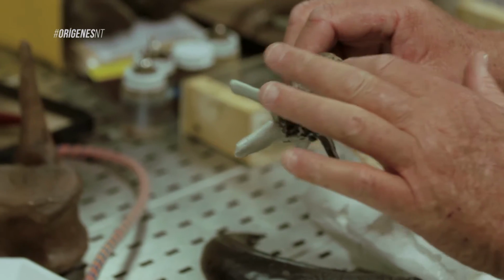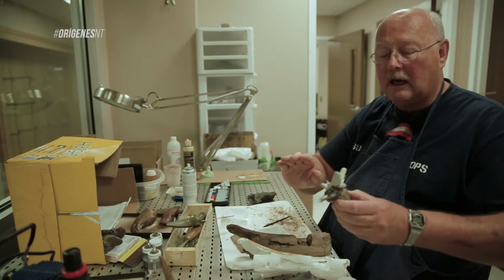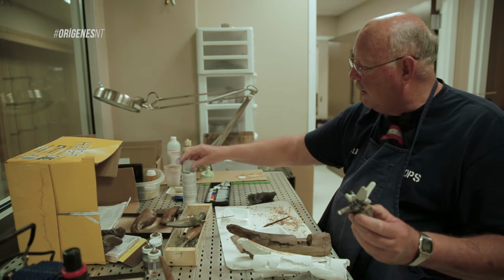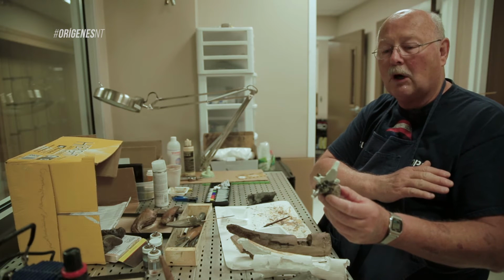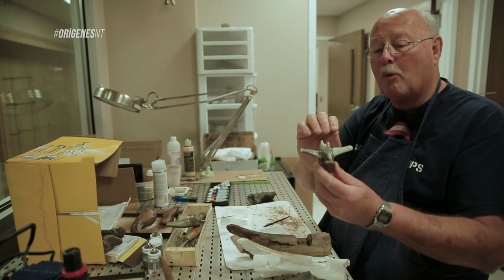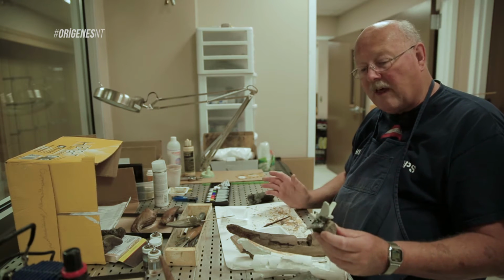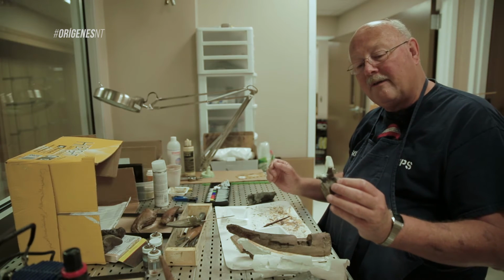Now notice we've got different colors in here, so it's not a solid. In a lot of museums, when you go to see the dinosaurs, they're all solid, because it's so much easier to paint just a solid color and then go back and add some details. They may not have the budget or the time or the desire, whereas I do.